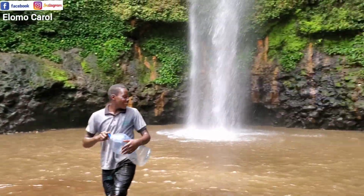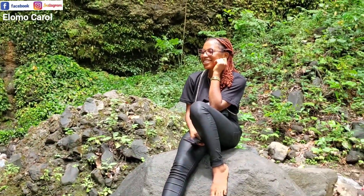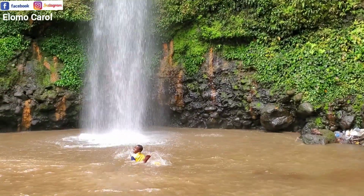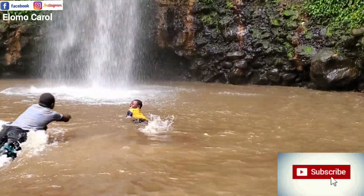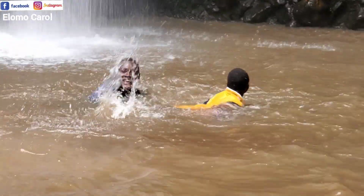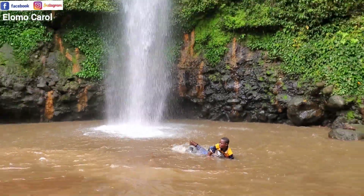If you're a Cameroonian, you know why I was laughing. If you're not a Cameroonian, Jones simply means excitement. That's what we call Jones here. So they just indirectly say that they are excited. That's what they're saying. "Na Jones" means they are excited to have a swim. So they're going to swim regardless of the color of the water because they had already made up their mind to swim.